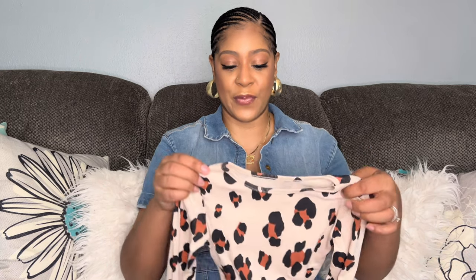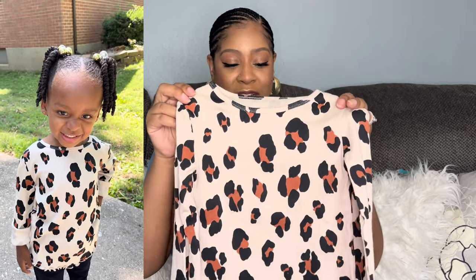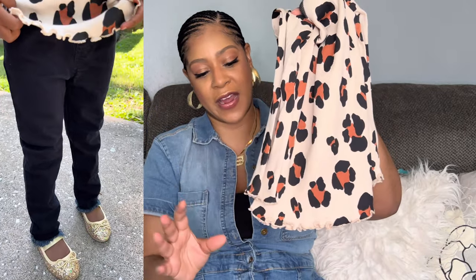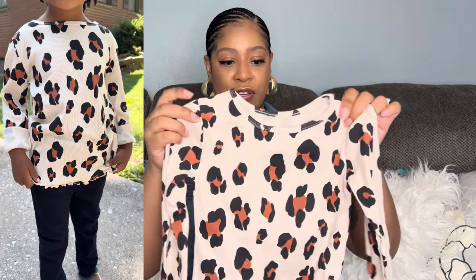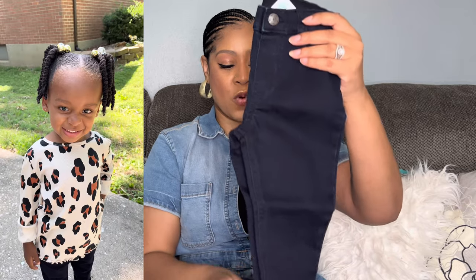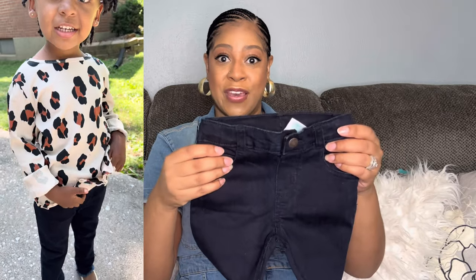All right, so if you know anything about me at all, you know that I love animal prints. And sorry to my daughter, but she is the victim of that because I have to dress her in animal print now. But for the next outfit is this leopard print ribbed long sleeve top. And I love how the bottom of the sleeves and the bottom of the shirt are kind of ruffled. Super cute, love this.